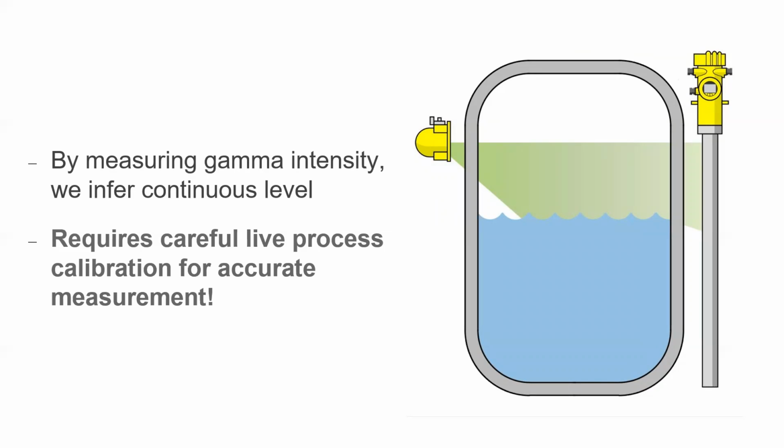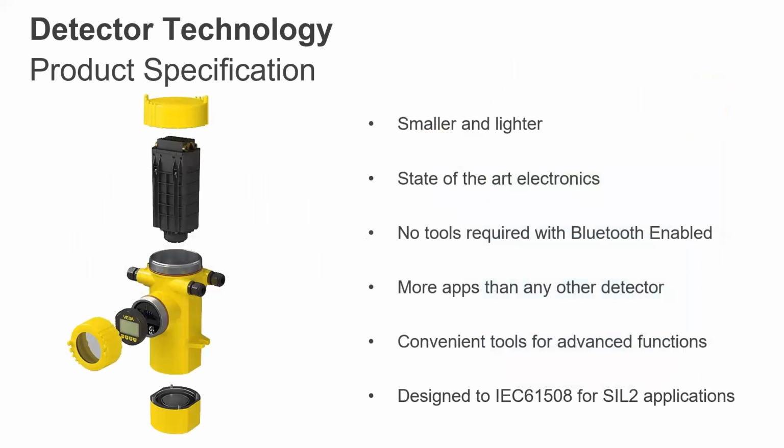It's accurate, and it creates a lot of reliability improvements over more mainstream, more common level technologies like differential pressure, radar, etc., specifically for those very heavy services. When it comes to the actual detector technology, we have a very modern, compact design, all designed to the newest engineering standards. We also have very convenient tools for configuration, as well as for setup. We believe that this state-of-the-art package allows for a faster delivery and a more reliable, more stable signal long term. And the fact that it's lighter, smaller and compact allows us to provide these instruments much quicker, specifically in a repair type of scenario.